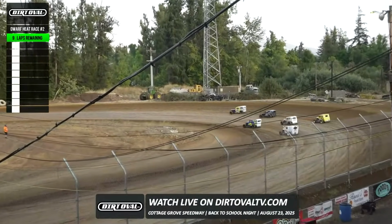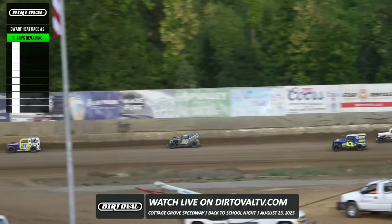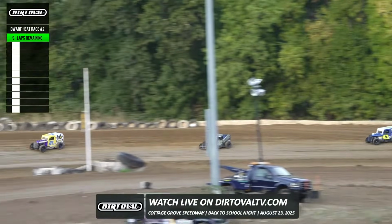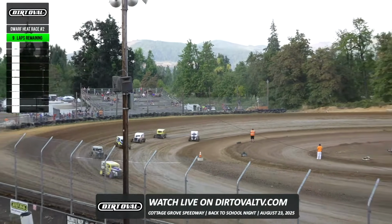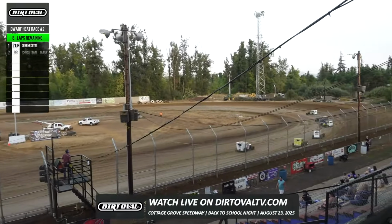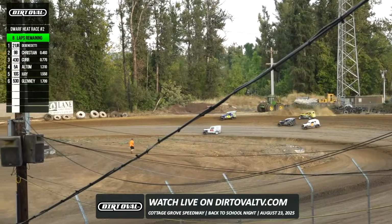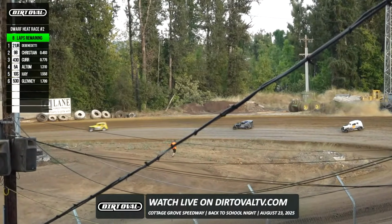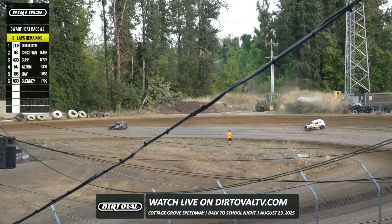As they work their way down into turns 1 and 2 for the first time, Vinny DeBenedetti going to show the way. Bringing Seth Christian right along with him. DeBenedetti going to lead lap number 1. Tanner Kerr also coming up to third. Look out, Seth Christian. Big contact with Danny Altum. Yellow flag going to fly after 1 lap.